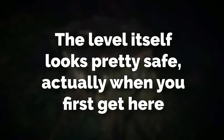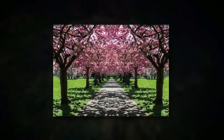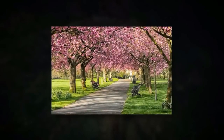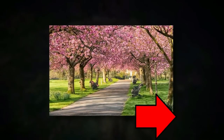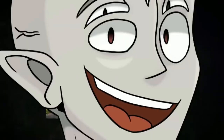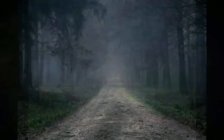The level itself looks pretty safe actually when you first get here. You'll see a nice scenic sidewalk that has cherry blossom trees on each side and fresh green grass as well. This path goes on forever in the forward direction and the backwards direction, so you're just taking a nice stroll in this level, right? Wrong.